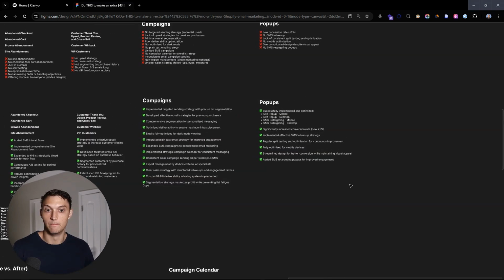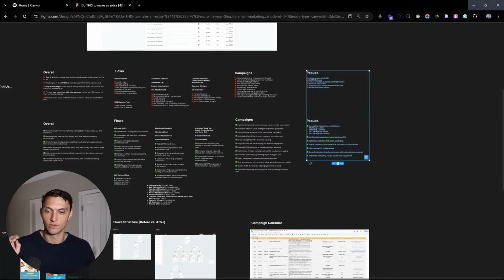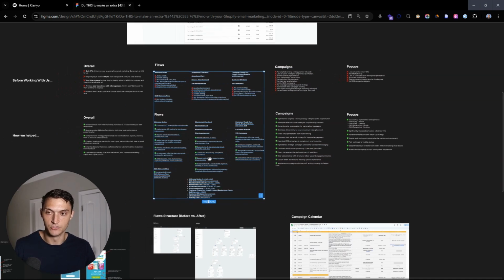And that's going to massively increase the number of people on your email list, which, if you nail your pop-ups, the rest of everything else is going to have massive downstream effects. The more people on your list, the more people that receive campaigns, the more people that receive flows, and the more revenue you're going to get overall. So pop-ups are super important.